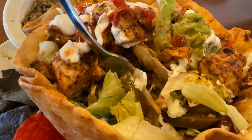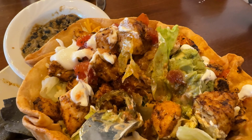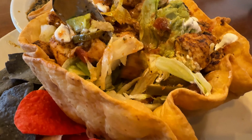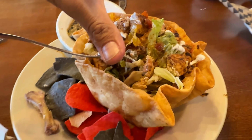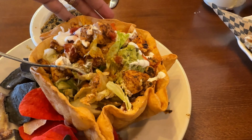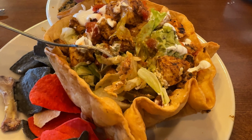So we gotta zoom in here because if you take a look at this pile, they do not skimp at all on the Cajun chicken. My, oh my, this is really, really plentiful here. And I don't know if this video does it any justice, but my hand here is the size of the shell. That's how big this is. This is one very, very big taco shell. One very, very big taco salad.